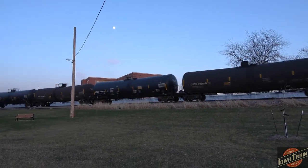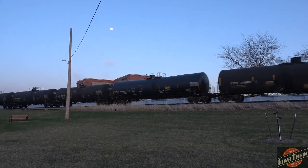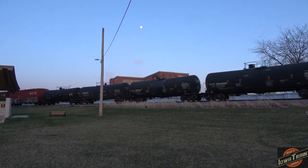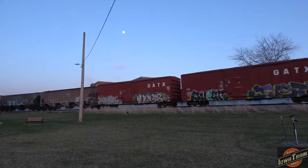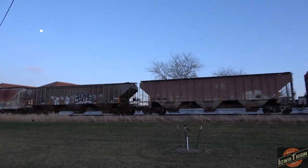So he just crossed the old Illinois Central River Bridge there, crossing the Cedar River. I'm getting lucky, just having enough light. Earlier in the video, you would have saw they were messing with the rear end device. They're having problems with it on the Iowa Hawkeye old passenger cars.